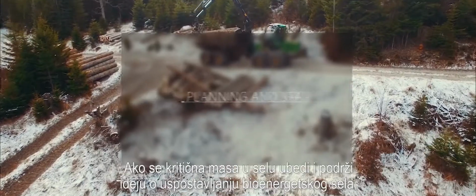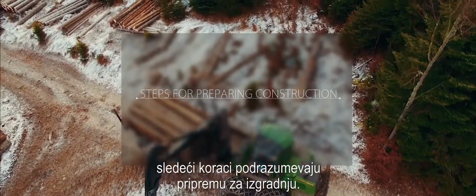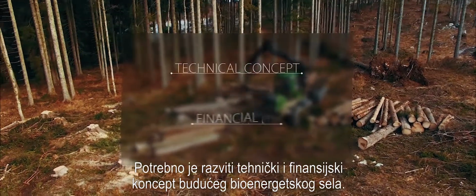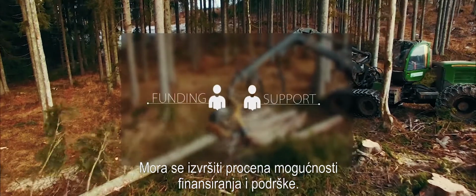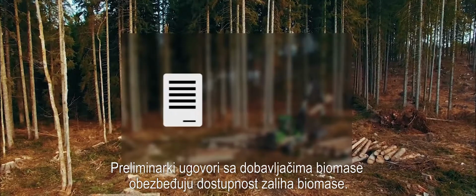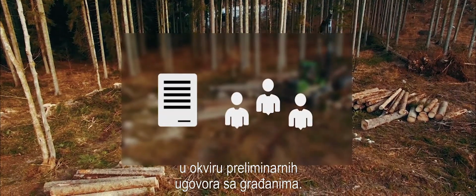The second phase is the planning and startup phase. If the critical mass of the village is convinced and supports the idea of becoming a bioenergy village, the next steps for preparing the construction need to be done. The technical and financial concept of the prospective bioenergy village needs to be elaborated. Funding and support opportunities must be assessed. Preliminary contracts with biomass suppliers ensure the availability of the biomass feedstock. The future heat and power demand is determined within preliminary contracts with citizens.